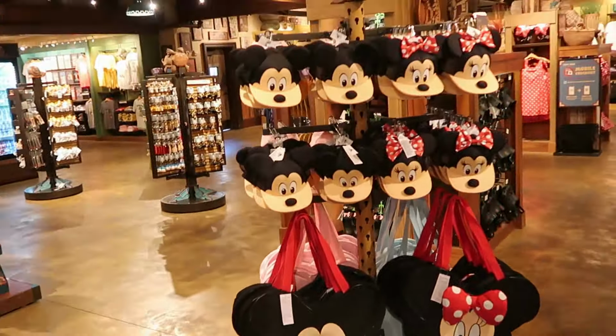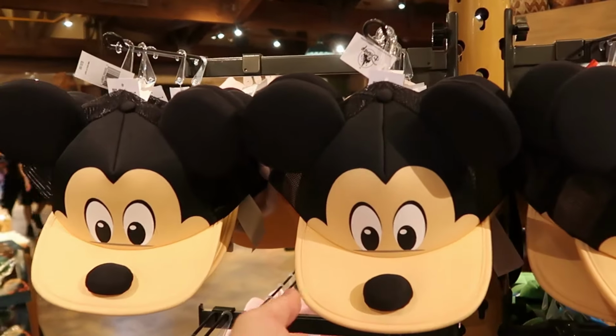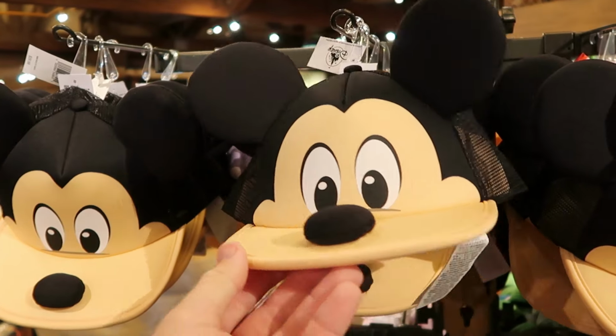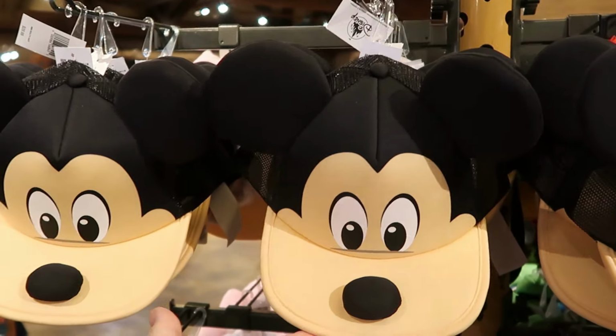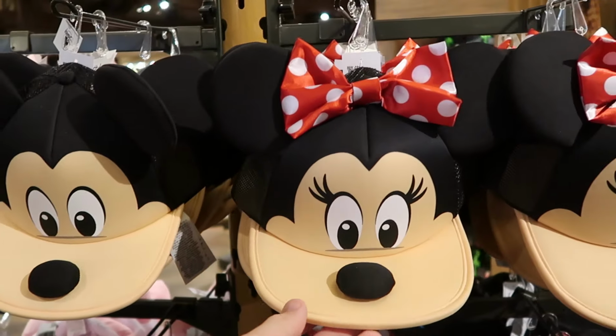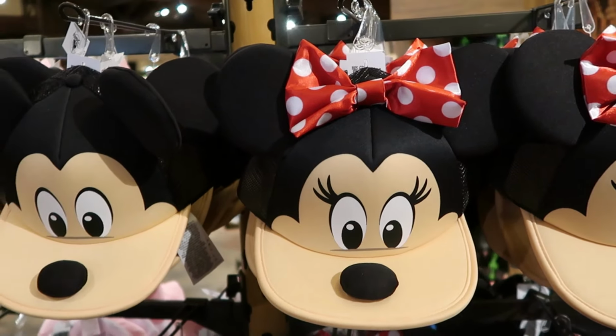Let's actually come over this way. I'm noticing some really cool adult-sized trucker hats. This is the brand new Mickey Mouse version. Very nice attention to detail. I'm a big fan of trucker hats, especially of the warmer weather and summertime. These are $30 a piece. They have your Mickey Mouse version. Next to that one is Minnie Mouse with the polka dot bow, the nice long eyelashes.